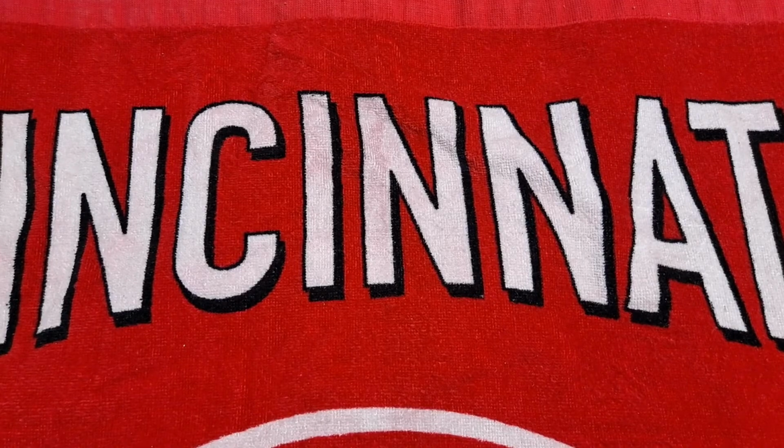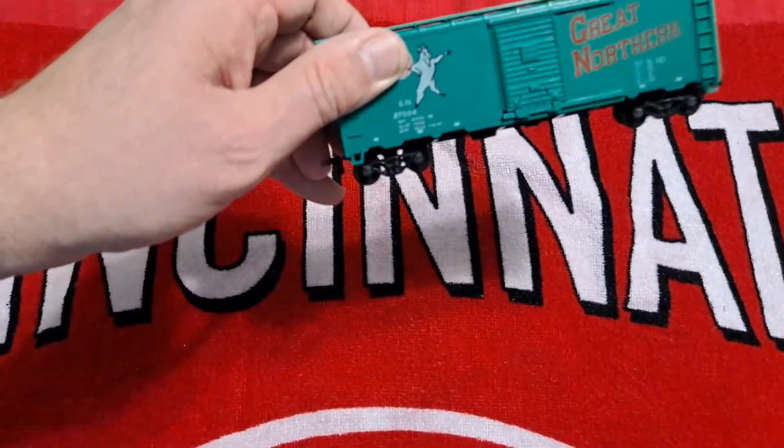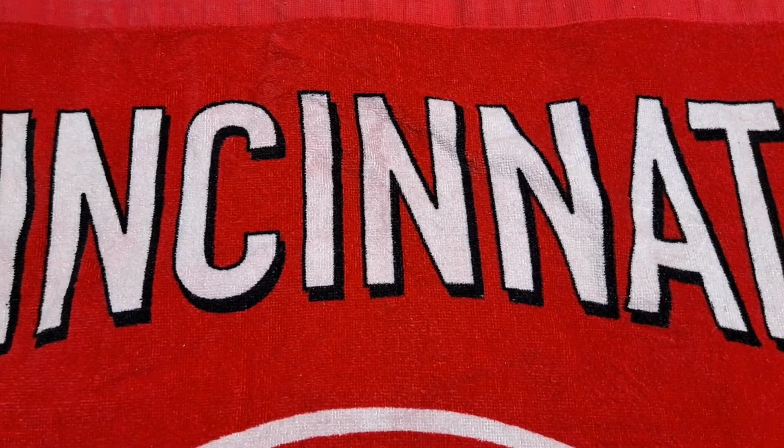So stay tuned for that, and then stay tuned for going over this car. And then I've got an Athearn train set that I want to take a look at. So I've got a lot of stuff coming up, as long as I can find the time. That's been the big challenge, is the time here recently.